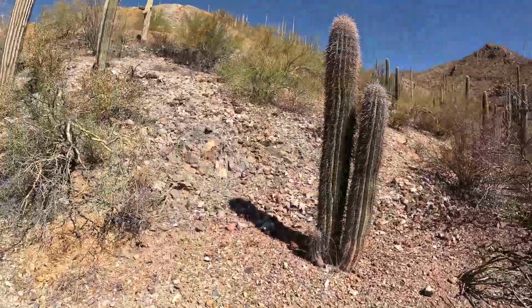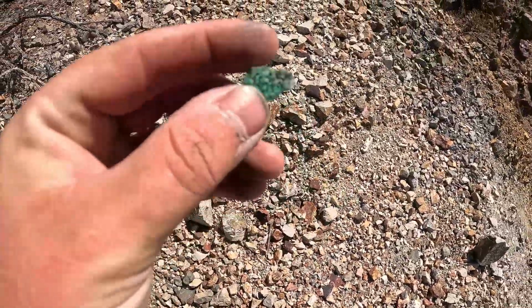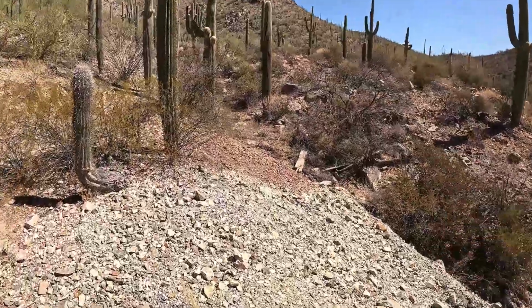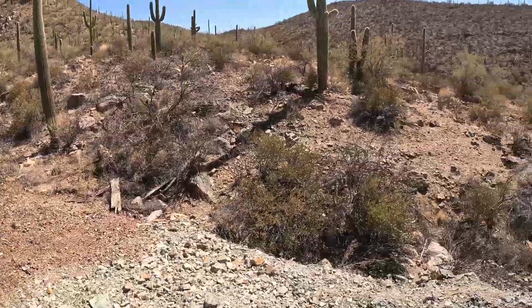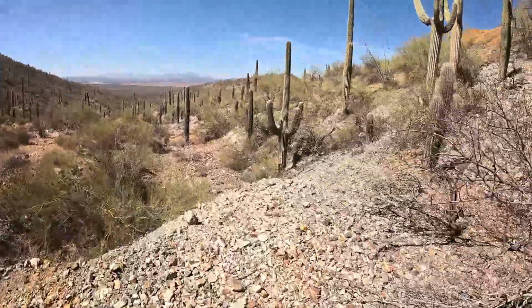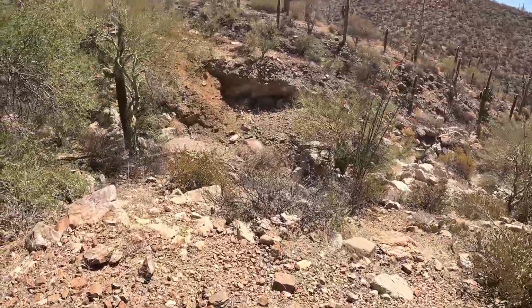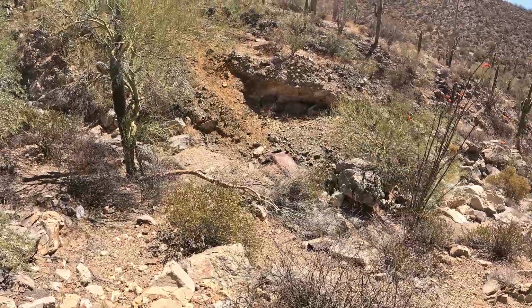Here we are on top of this pile. A little bit of copper ore. Here we got some, here's some timbers down over there. There's some more metal right down there. Well, there's part of a car right down there. You can see the fender, wheel well, just a piece of it.